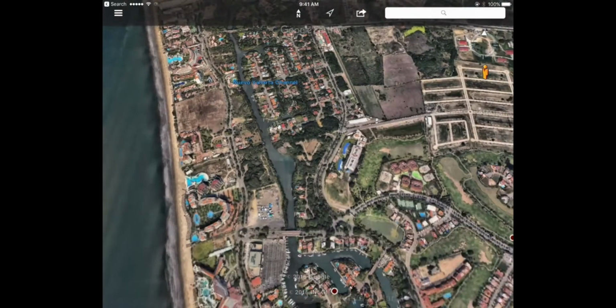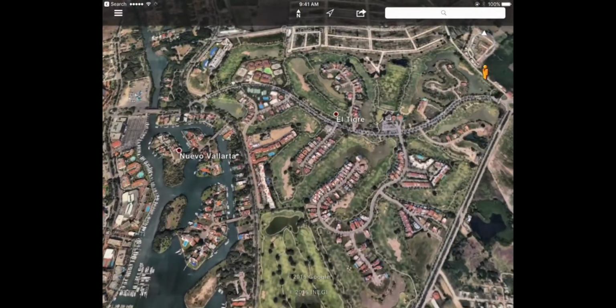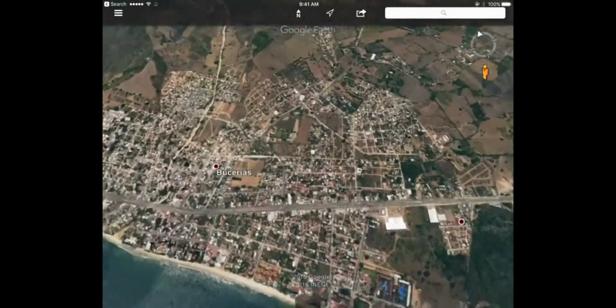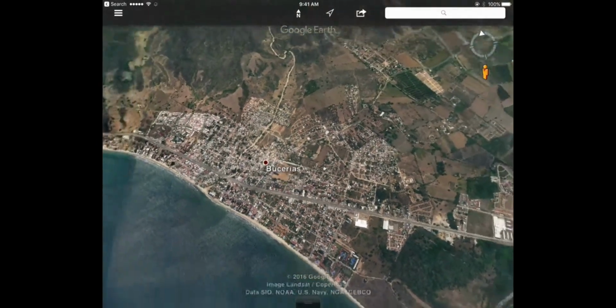Well, we're not going to get there real fast because I just got lost. These homes in El Tigre are $1 million homes. I think I said that already. Here's Bucerias, and I know because the sign says Bucerias, even though I don't fly over Bucerias either.